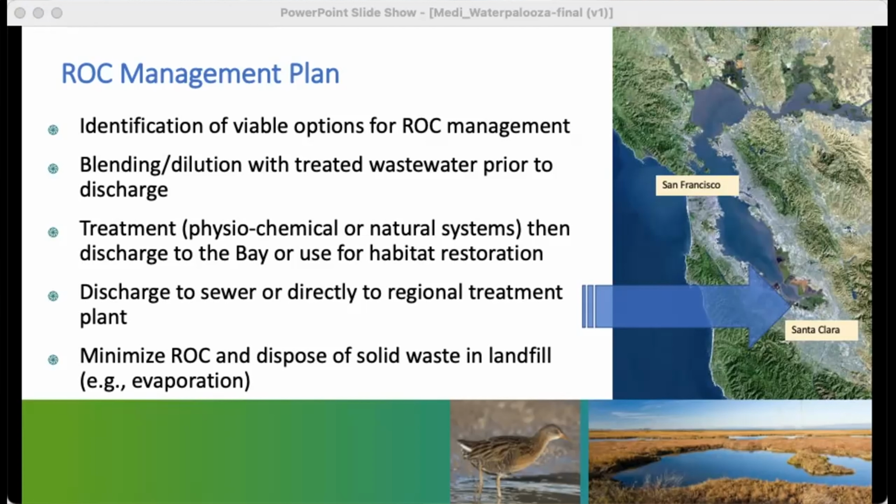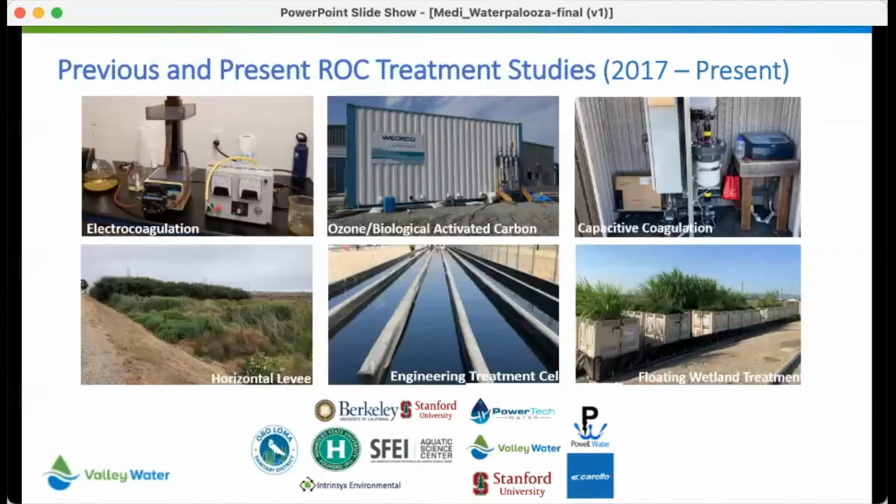So we embarked on a series of pilot studies and desktop evaluations, etc. And one of these areas was looking at nature-based solutions, how nature could treat RO concentrate. Horizontal levee, for example, is one of those. Maybe you have heard of it. There is a big pilot study going on right now at Oro Loma Sanitary District, where we have joined forces with them and UC Berkeley, Dr. Sedlak's group. Most of you know him.